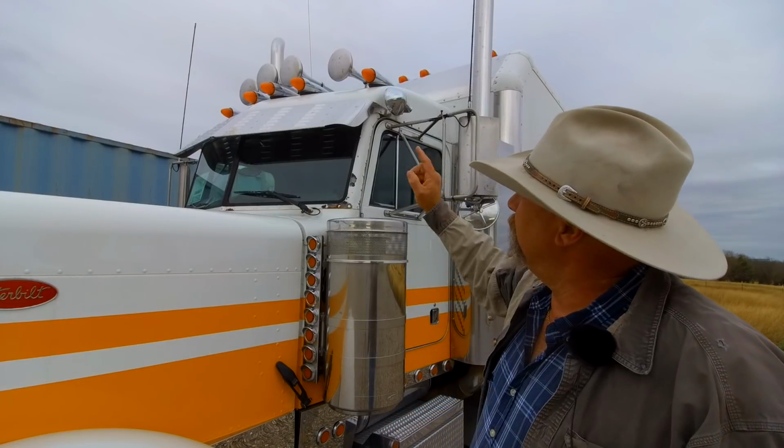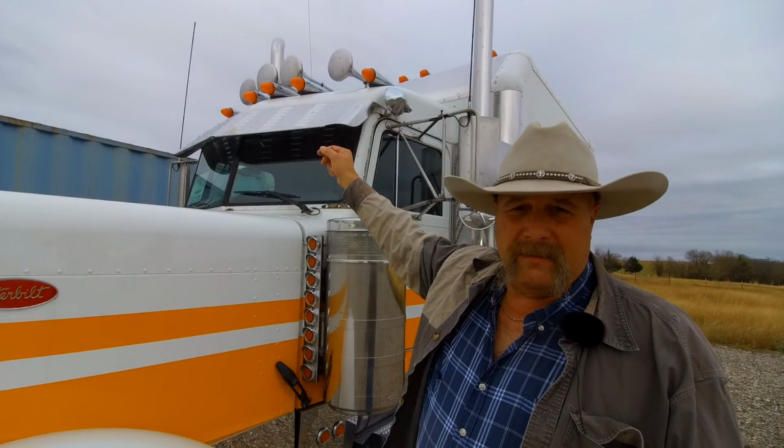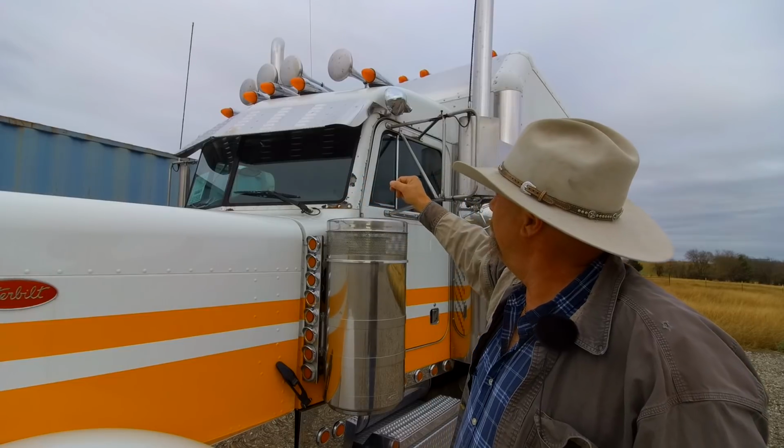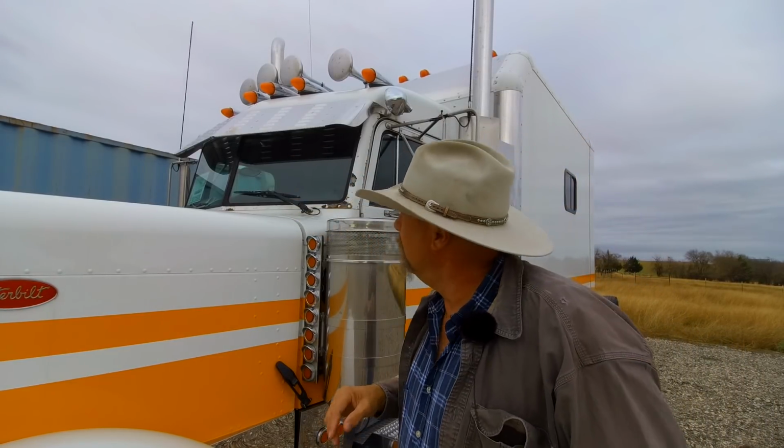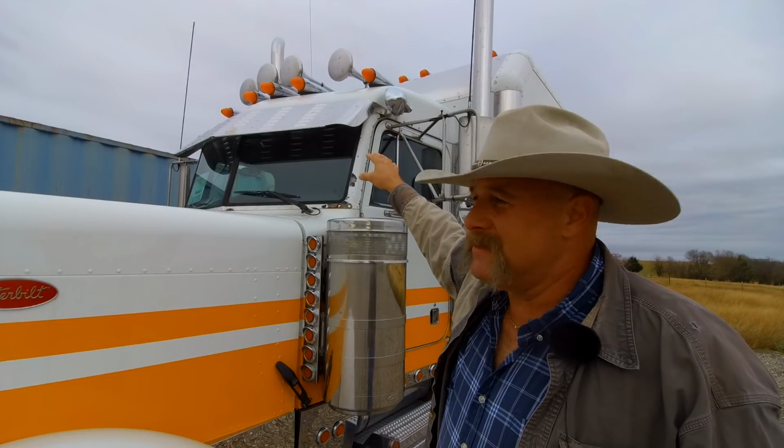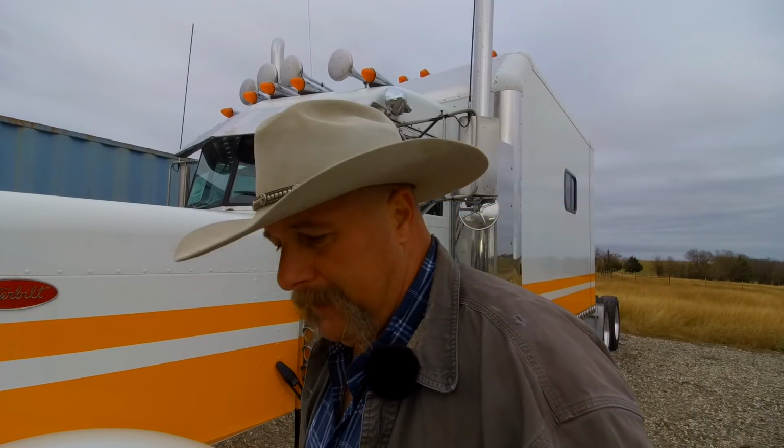All right. The visor has louvers in it. I don't like the louvers at all. I might just take that visor off and put just the visor that I like on there. Almost the same visor, but just smooth instead of all the louvers. I don't like that. Around to the front.